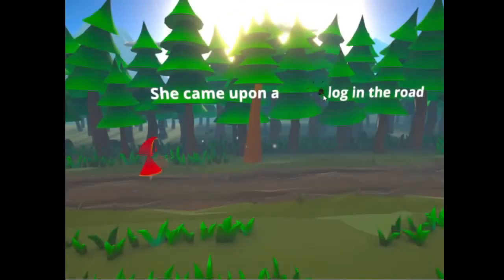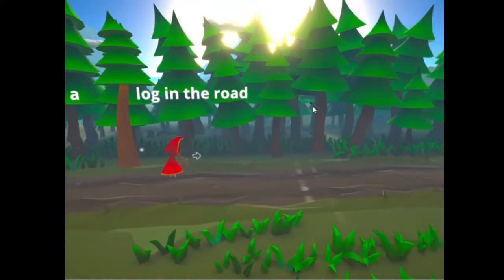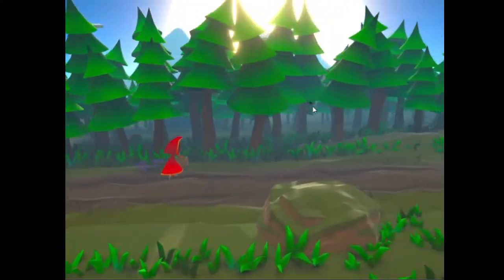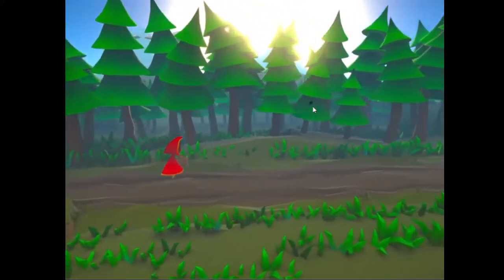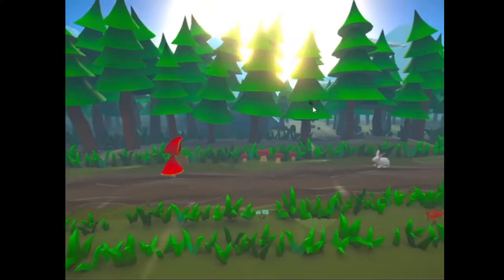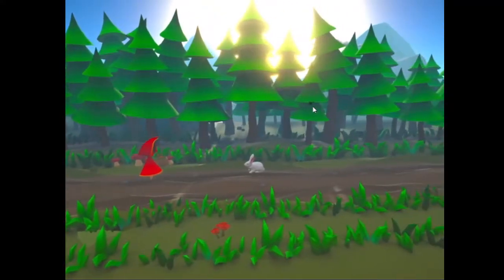Oh, there you go. Oh, that's clever there. Just move that out of the way. Well done. She has to be eaten at the end, after all. The path was long and winding. Well, not too winding. It was just right.